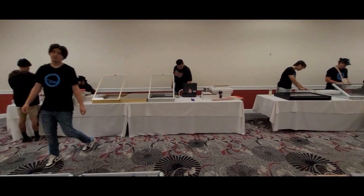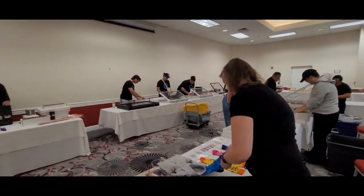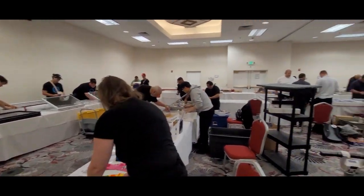The calm before the storm. Everyone's still setting up. It's 8:30.